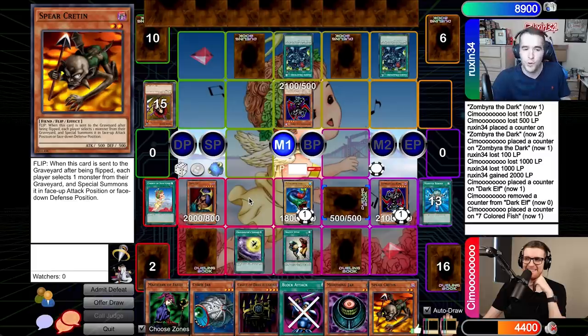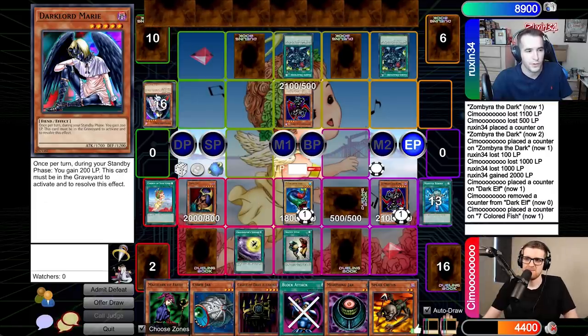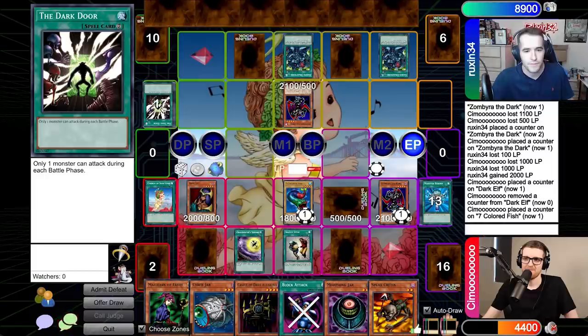I think there's no point in attacking a Spear Cretan. Attacking into one of these does almost no damage. I think I just have to pass. How many cards do I have? I'm going to have to discard. I have 8 cards in hand. I'm going to discard the Dark Lord Marie. That's actually good, it gives you life points, although that may not matter at this point. It's a terrible card right now. And then I'm going to get rid of this Dark Door, and I'm going to end my turn.